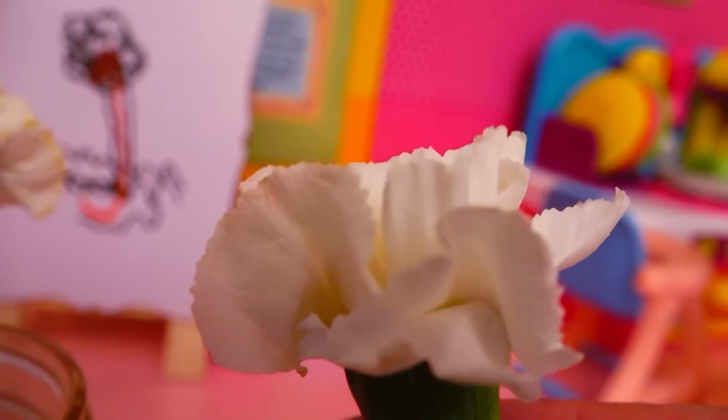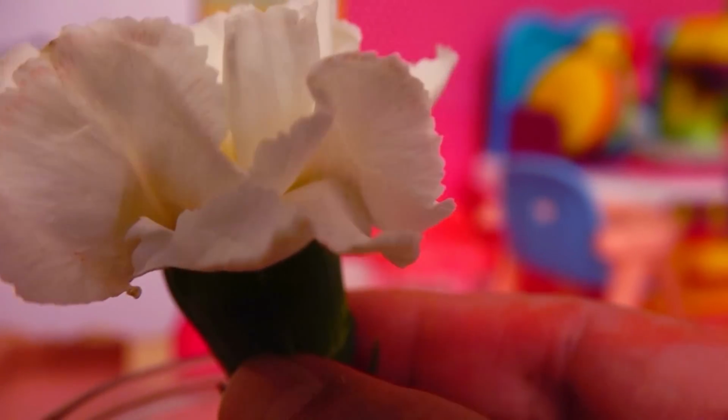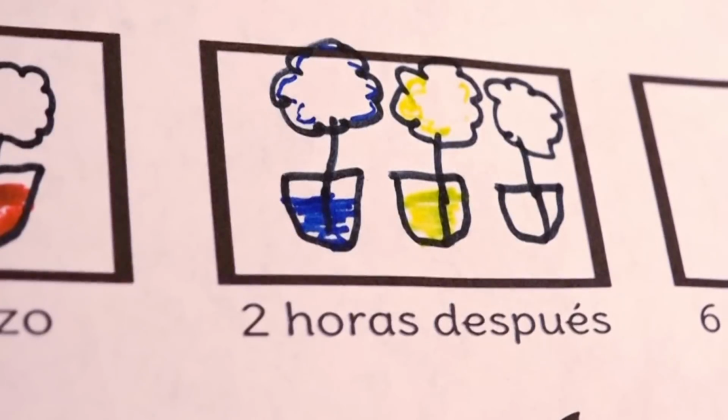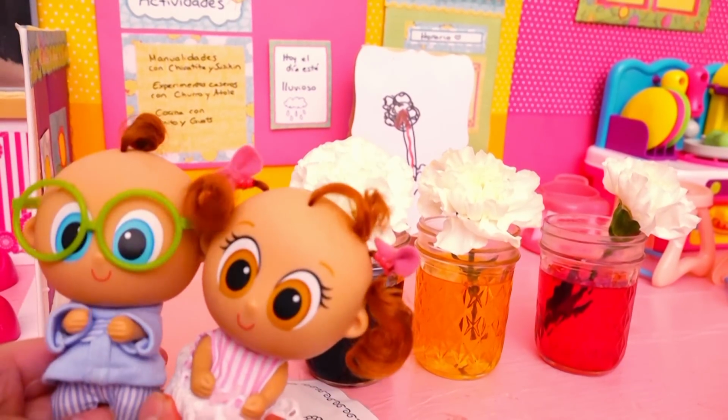Now here, the red one is the one that has the least amount of color. It only has a tiny bit. So how about we add more food coloring to see if it gets redder? So now we're going to draw what we observed after 2 hours. So now Churro and Atole can go off and play for a bit longer.